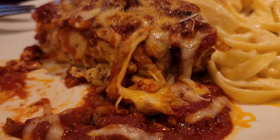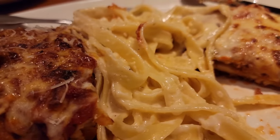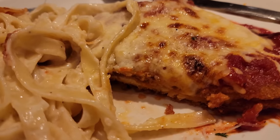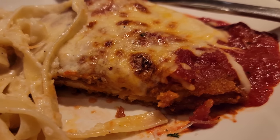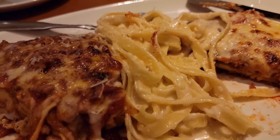There's some little bit of meat there. There's the sauce. And I can't get enough of that fettuccine. Yes. And there's the chicken parm. Looking good. Super, super hot.